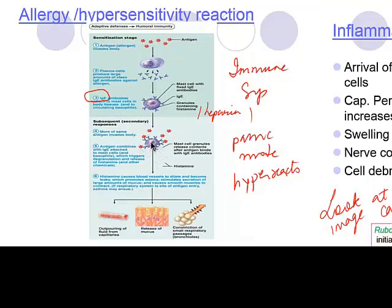So they release histamine and heparin. This histamine and heparin go into the system and they cause the capillaries to vasodilate. When they vasodilate, fluid seeps out and that causes edema. You may have noticed people who have any allergic response, you can immediately see swelling of their face, their eyes may be swollen, they might find it difficult to breathe, they produce a lot of mucus. All this is because of the release of histamine and heparin.